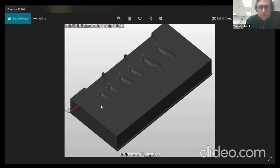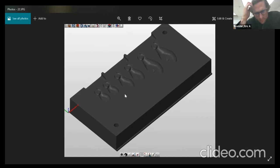Roughing with the 1mm tapered ball down to 5,000 stock remaining. Drilled and reamed dowel pin holes. And then a profile, semi-finish, and finish with a 2mm ball end mill.